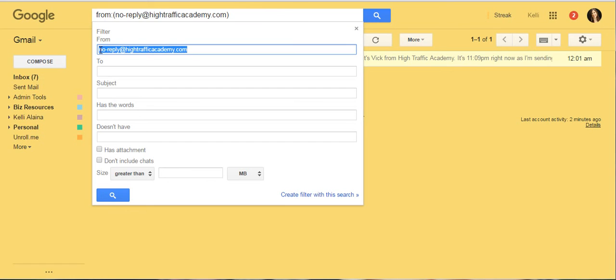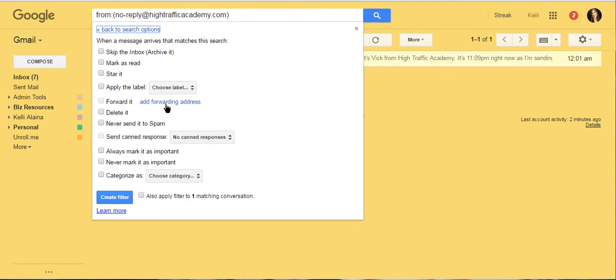anything that comes from this email address here, you can leave that email address and then click Create Filter with this search, and then here's where you decide what to do with it. So if you don't want it to land in the inbox, you click Skip the Inbox. Then you can decide, do you want it to show up as already read or not read?